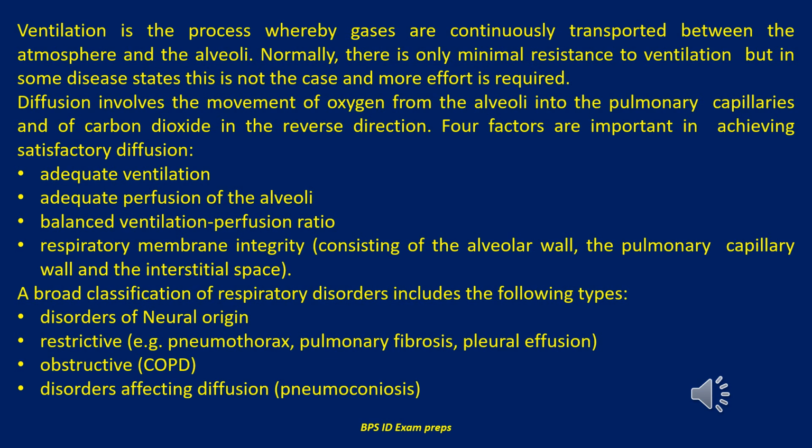Ventilation is the process whereby gases are continuously transported between the atmosphere and the alveoli. Normally, there is only minimal resistance to ventilation, but in some disease states this is not the case and more effort is required. Diffusion involves the movement of oxygen from the alveoli into the pulmonary capillaries and of carbon dioxide in the reverse direction. Four factors are important in achieving satisfactory diffusion: adequate ventilation, adequate perfusion of the alveoli, balanced ventilation-perfusion ratio, and respiratory membrane integrity, consisting of the alveolar wall, the pulmonary capillary wall and the interstitial space.